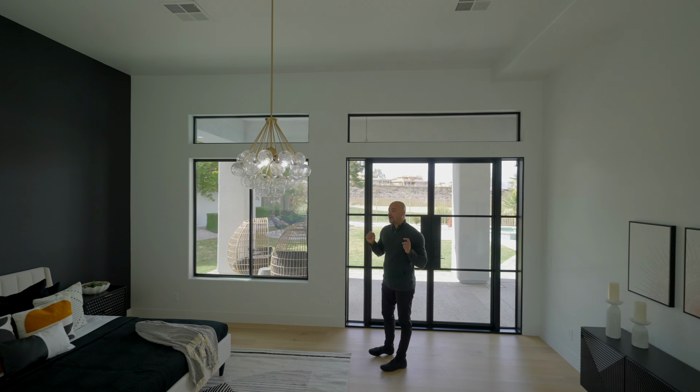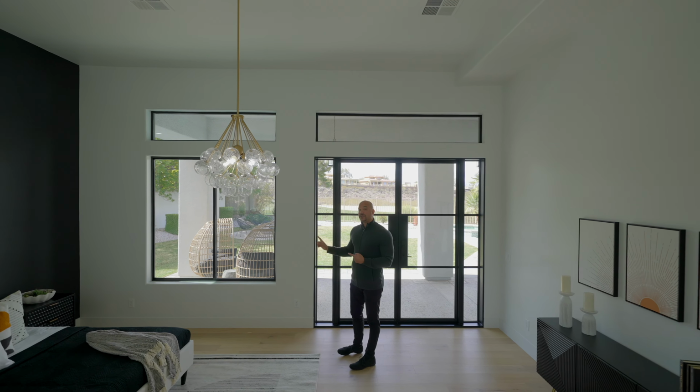However, how cool would this be if we had a 15-foot slider, especially being downstairs, going right to the pool, this could be open. This would be awesome. I would have loved to see this become a 15-foot slider. All right, now we're gonna pivot this way before we finish up.